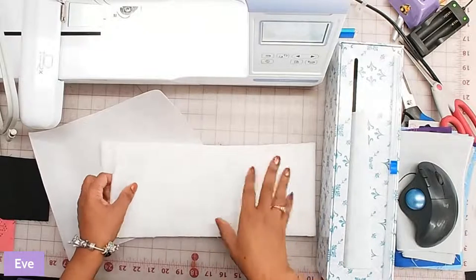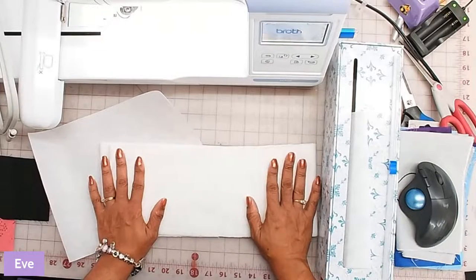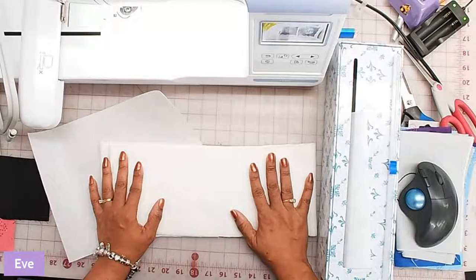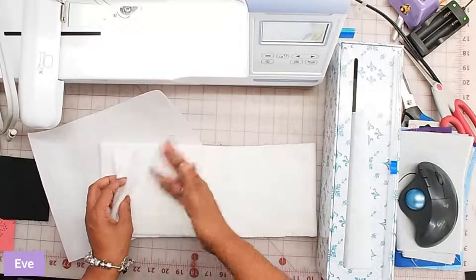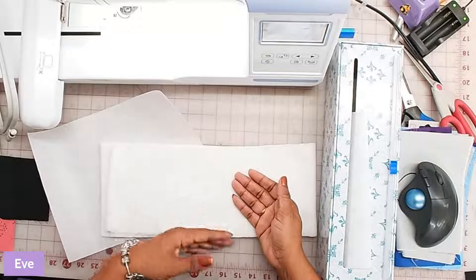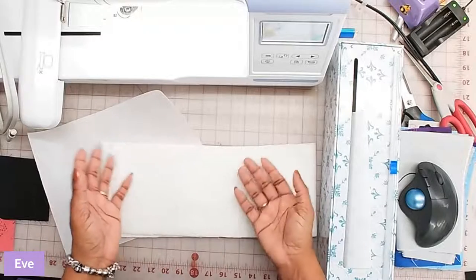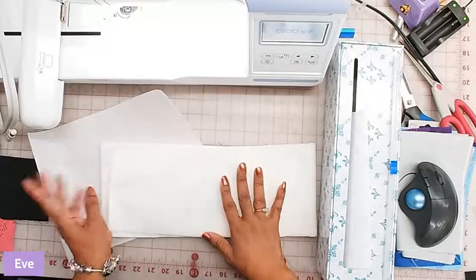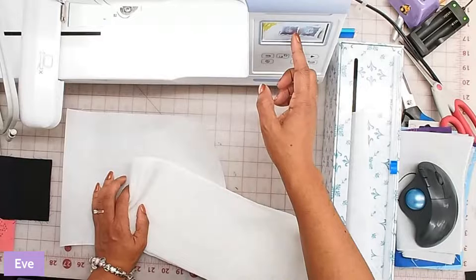No, fleece. I was right the first time. First answer is usually right. So this is just some basic fleece from the store, and funny thing is, it's a lot less expensive than the batting. What you can do is sandwich however many pieces of this in between your two pieces of fabric to give you the loft that you're looking for. But for me, because this is just a mug rug, I only need one piece because I don't need a whole lot of loft for a mug rug. I need my mug to sit still, right?